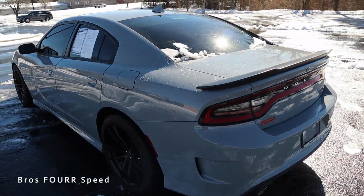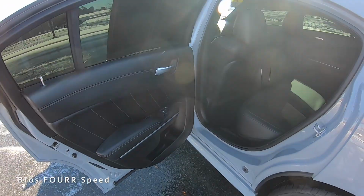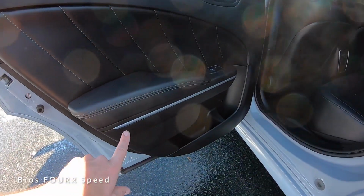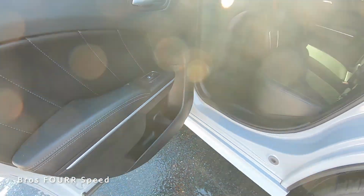And now we can work our way to the interior, so we'll start off in the back seats, where you'll see when we open up this door, we have a really nice door panel. You can see all the leather and stitching, along with this trim piece just underneath that. And there's a good amount of storage space down in that lower section.